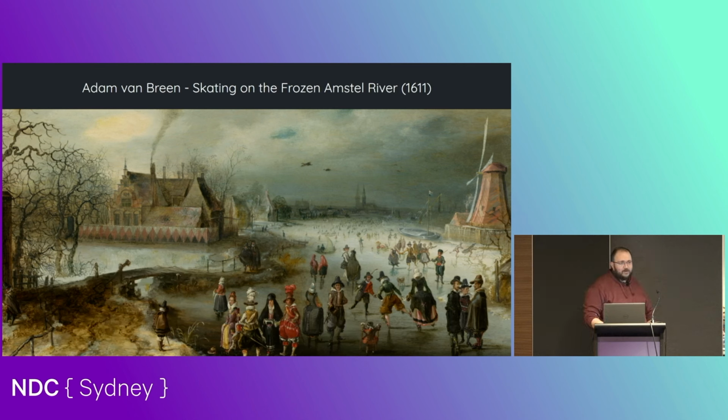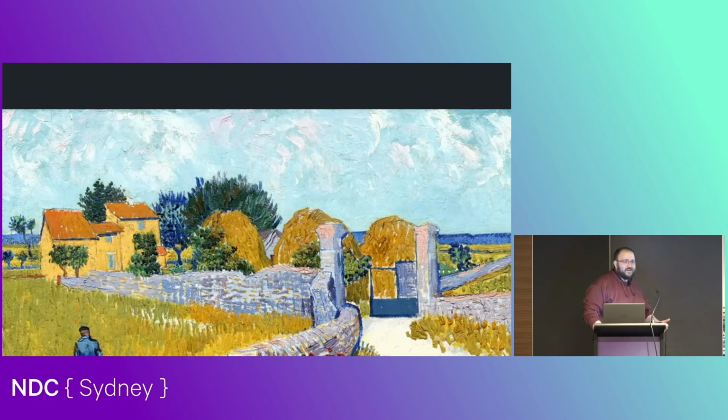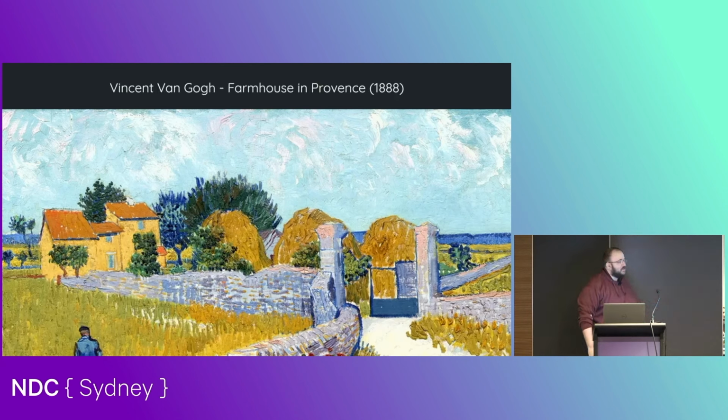All right. Okay, you ready? Pen and papers up. Is this a painting by Van Gogh? Give me hands. All right, all right. Most of the room, yes. Farmhouse in Provence, 1888. Cool. You can see the brushwork here. You can spot it on the grass and somehow the trees as well. Cool. Ready?